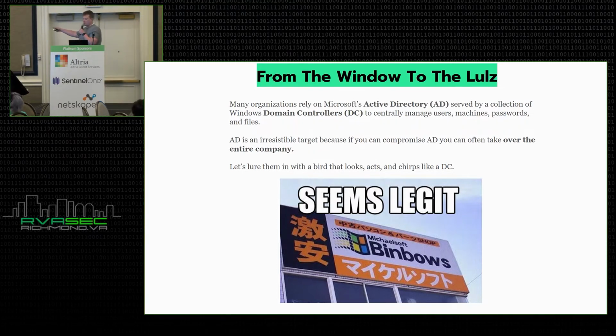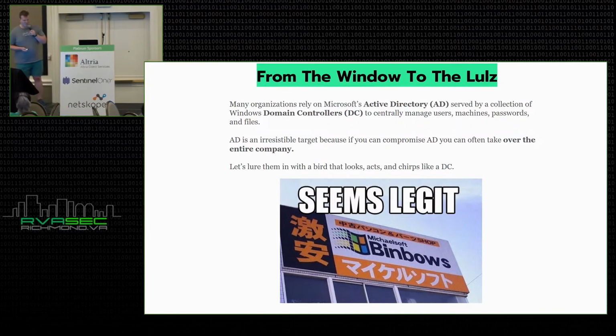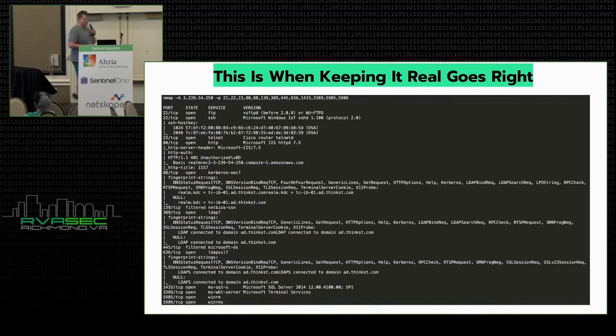And if any of you remember the Microsoft Bimbos meme, it was a Japanese computer hardware store, and there was actually a version of Windows that came out called Microsoft Bimbos, and all it had was Notepad, sticky notes, and calculator. So from a security perspective, it had a minimal attack surface. But our bird's going to look a lot more legitimate.